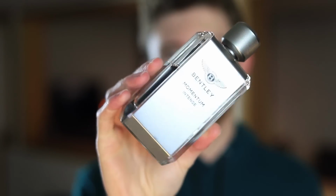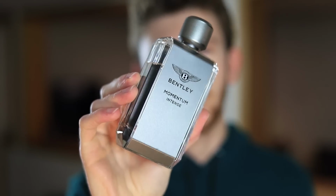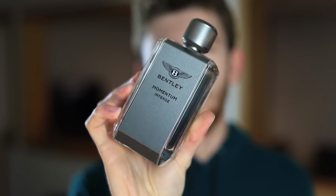I like wearing this one on days when it's just a little bit warmer, or just when I want something a little bit fresh. This one also comes in at a really good price. It's a Bentley fragrance, and they are known for being affordable. I believe you can get this one for like $30, $35 or something like that. So really nice price, really great scent. You know, it doesn't come across smelling cheap or synthetic or anything like that. Really nice quality all around.